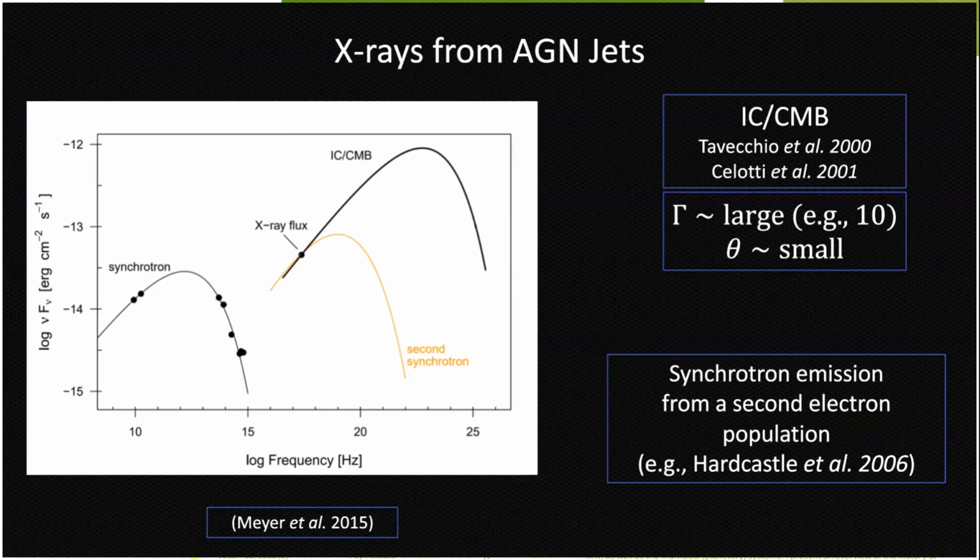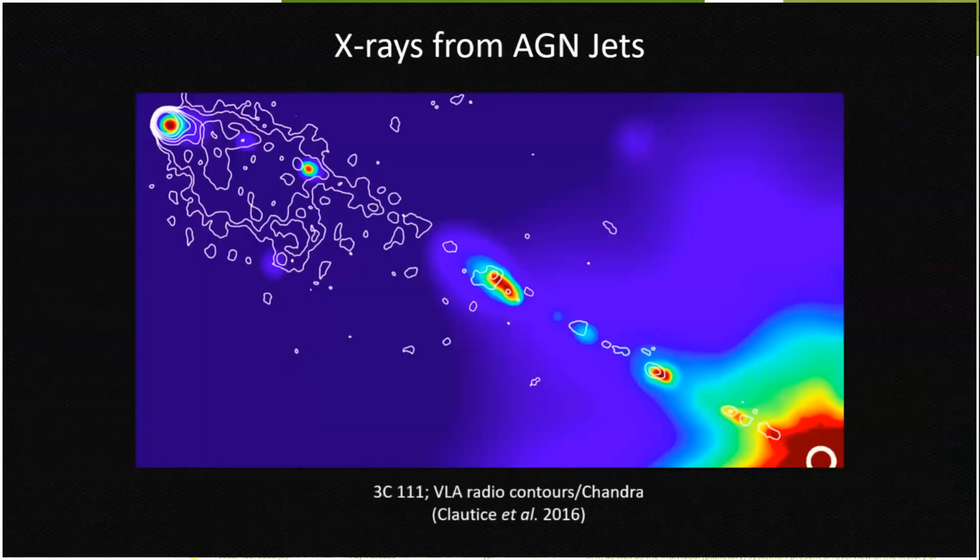Now, besides doing these kind of spectral analysis, we can actually study their structure to obtain further clues. So this is a typical X-ray jet with radio contours overlaid on the top. The bright features in the jets are called knots, and the terminus is called the hotspot. Now, generally, when the ICCMB model is used to interpret these X-rays, they are considered with the one zone assumption. That means roughly the same electrons that produce the radio also produce the X-rays.